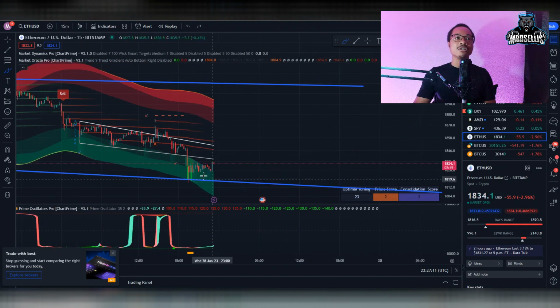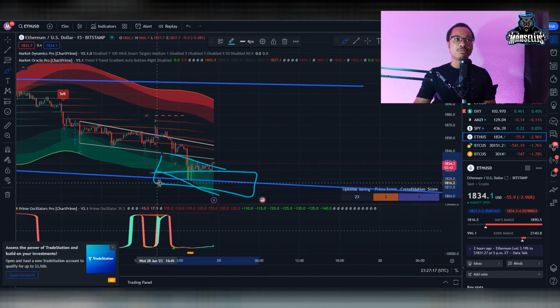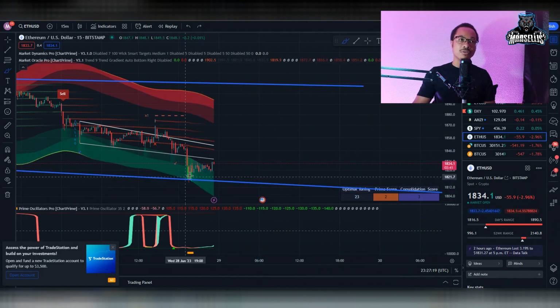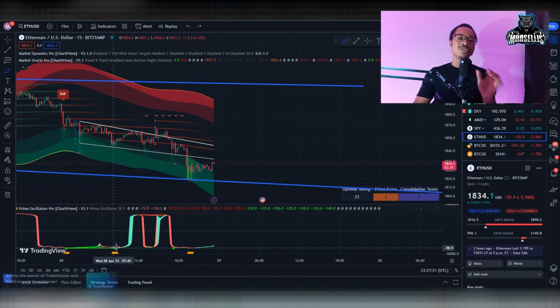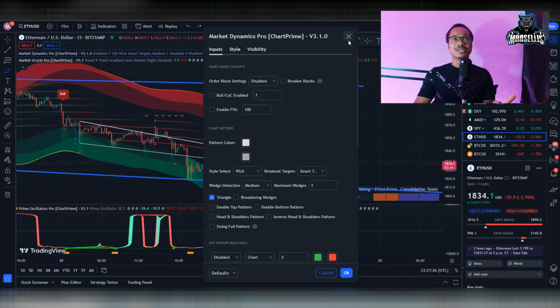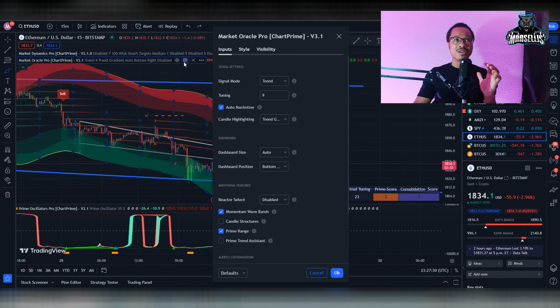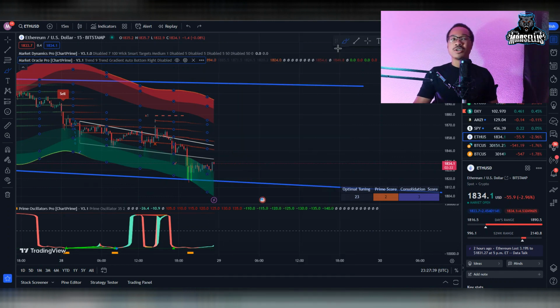And it's funny because we actually just now got down here to this momentum wave. We can see the green wave because that means there's buying. This is pretty much support. So we're really bouncing off of the support down here, and we're staying inside of this channel, which is actually a bullish signal. So it's something that you want to pay attention to. And the fact that we're still inside this channel, it's very bullish. This is the momentum wave band here with the Market Oracle Pro Chart Prime. So yeah, you can really see it.